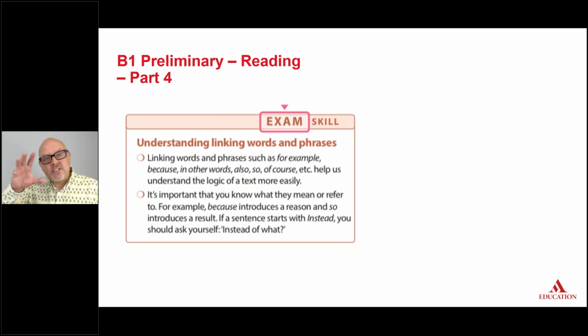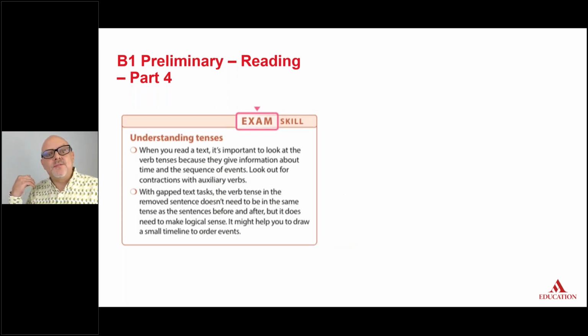A key way in which texts create coherence is through the use of tenses. As particularly certain types of text, descriptive texts or stories, the tenses order events. So with this kind of text, sometimes with this kind of task, students need to understand the order of events so that they know which sentence goes in the correct gap.